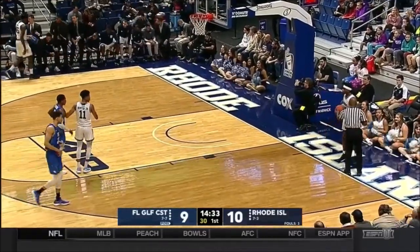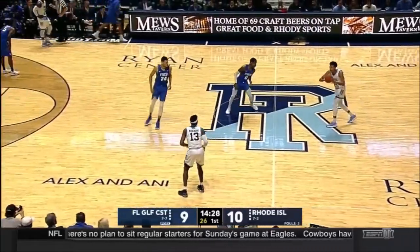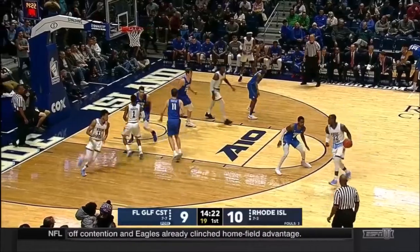He started his career at VCU, then briefly Miami, and now to Florida Gulf Coast. That's part of the deal for the Eagles. They are welcoming of transfers. They go everywhere and anywhere to find players. Good for Rhode Island. Stan Robinson back out of the locker room.